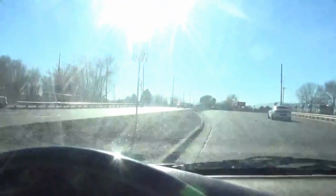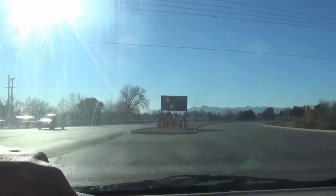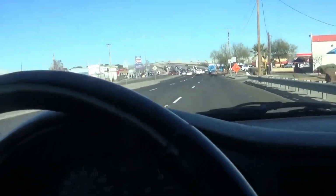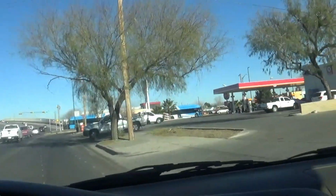I'm already seeing some Belanger Kondor sidearms just flashing light show colors. This is definitely a Belanger Kondor that I just came across. Now this is gonna be cool. It's called Dos Amigos Car Wash.